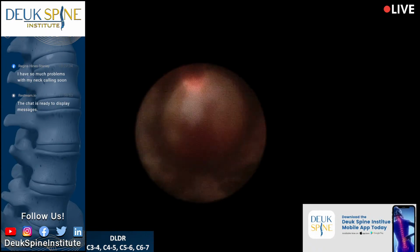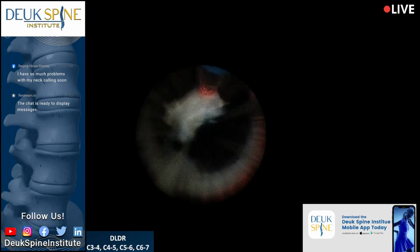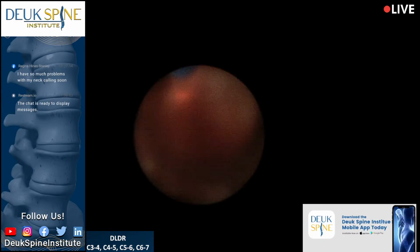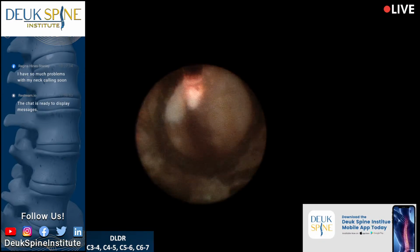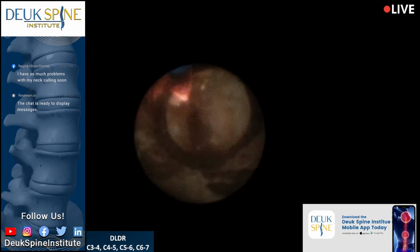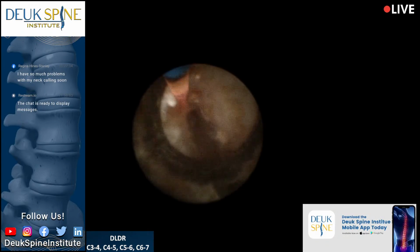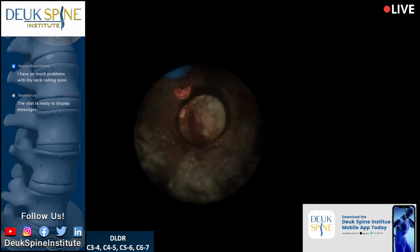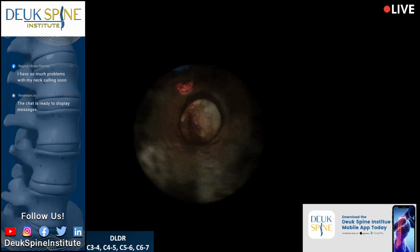Okay. Looking good. A few more little pieces of herniation. Again, this is all abnormal. I haven't found a single normal area in this disc, just so in case you're wondering.